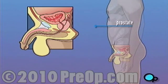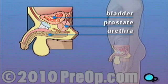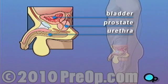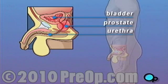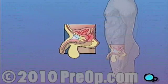The prostate is located just under the bladder and behind the testicles. The urethra, the hollow tube that carries both urine and semen to the penis, passes through the prostate. In some men, the prostate gland becomes enlarged.